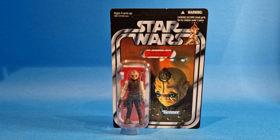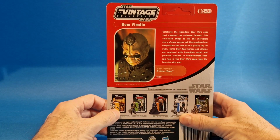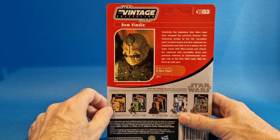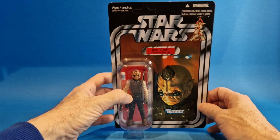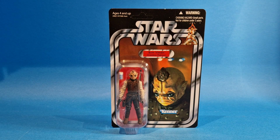My third pickup then is this Star Wars carded Bomb Vimdim from the Cantina, and once again courtesy of Tim over at Bosk's Bounty. And I've got to say, absolutely delighted to pick this figure up for two reasons. The first one is because, once again, he is part of TVC 1.0, VC53. Missed him on the first time round, so really happy to have this opportunity to pick him up. This guy will be staying carded because I would like to get another one in the future. So hopefully, as part of Return to Tatooine, Hasbro will re-release this figure. And that would be absolutely awesome if they did that.